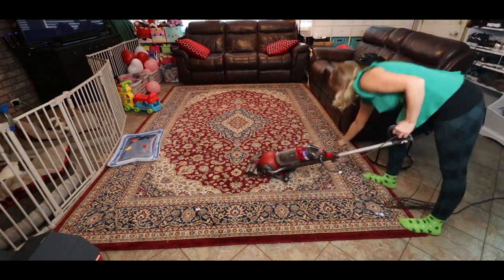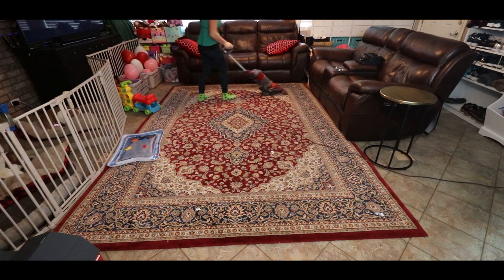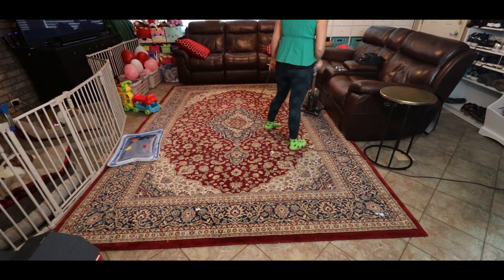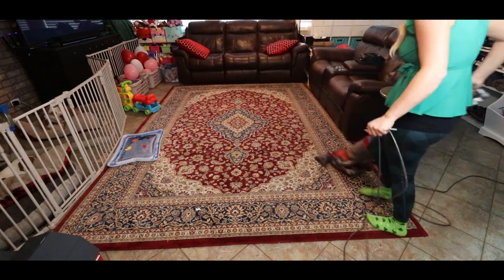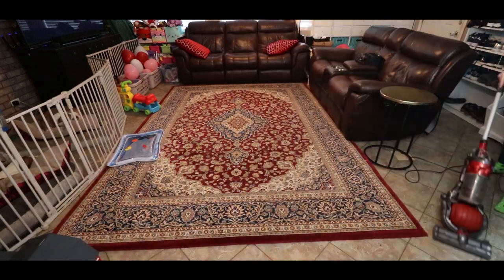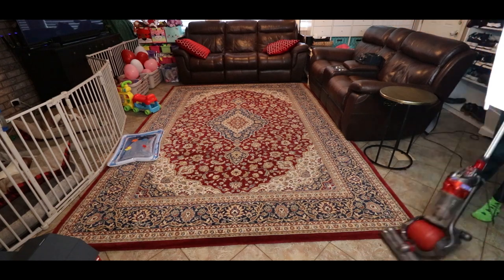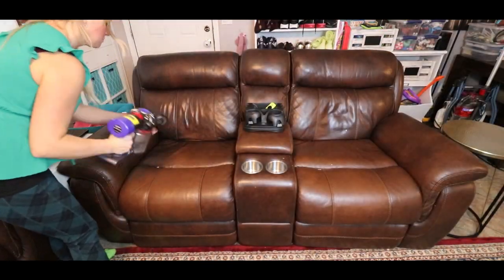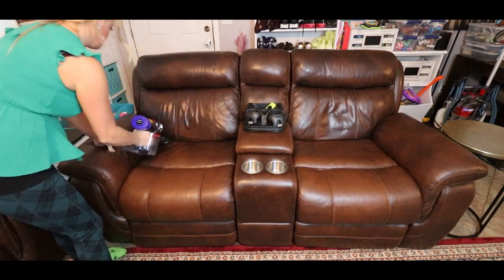Next, one of my favorite parts of cleaning, vacuuming. It feels super satisfying to vacuum and really see all your hard work coming together. So I'm just vacuuming off any crumbs that are on the couch or in little cup holders.